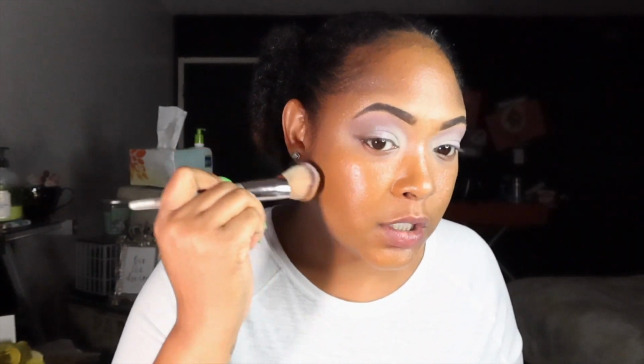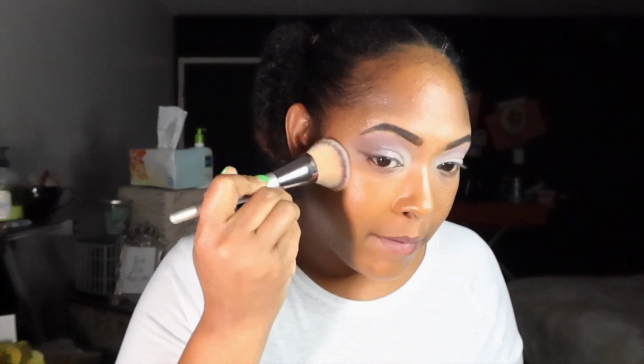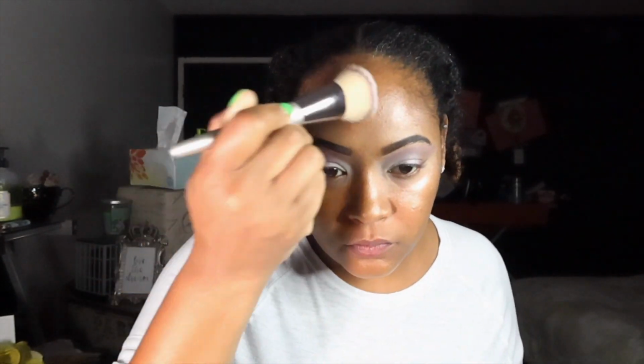The other foundation that I'm in love with is the NARS Radiant Foundation. I don't know if that's the full name, but I'm in the color Caracas. So when I matched online, the 4.5 was it. But when I was in the store, it looked a little ashy. So we're going to see how this goes.